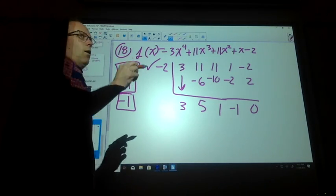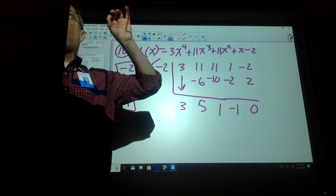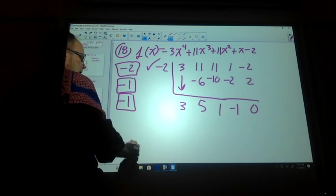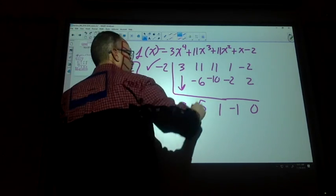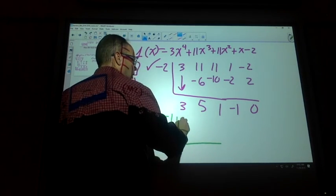Okay. Now, I can use synthetic division again on the whole thing, or I have this as well. So I know that x plus 2 is totally going to work. So let's try negative 1 now. But rather than do the whole thing, I'm going to do synthetic division with what I found right here.